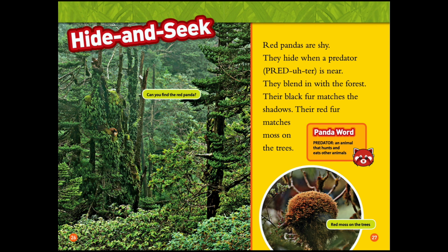Hide and seek. Can you find the red panda? Red pandas are shy. They hide when a predator is near. They blend in with the forest. Their black fur matches the shadows. Their red fur matches red moss on the trees. Panda word, predator, an animal that hunts and eats other animals.